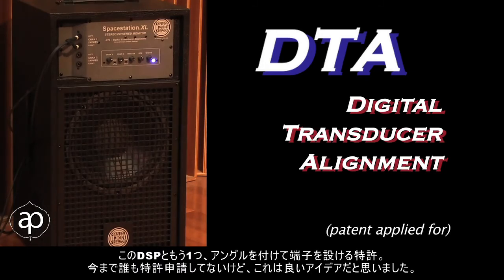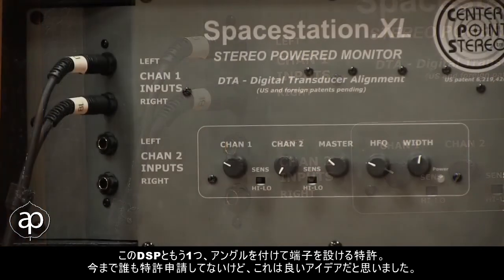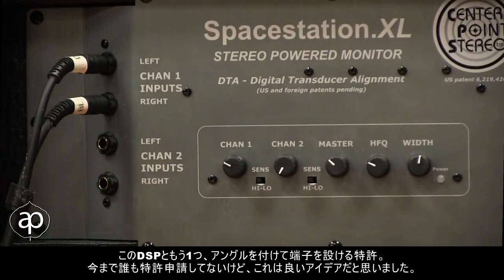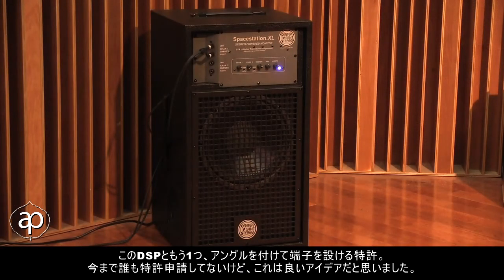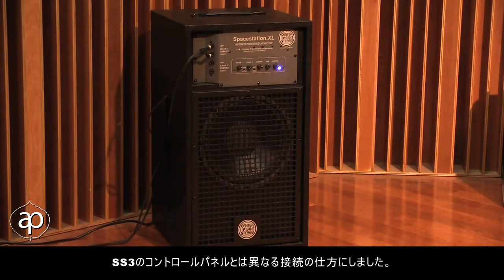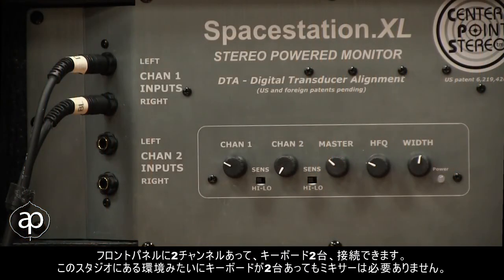And there's another patent on the angled input jacks. Nobody had ever actually patented that before, and nobody had done it, but we thought it was a great idea because the jacks come in from the sideways. They hang down away from the amplifier, and if the amp happens to fall forward, they don't break. So it gives, and then of course on this one, unlike the SS3, your control panel's on the front. So you have 2 channels on the front, so you can get 2 keyboards in this. You don't need a mixer if you are just a 2 keyboard guy, which is typically what you see out there.